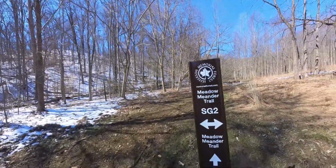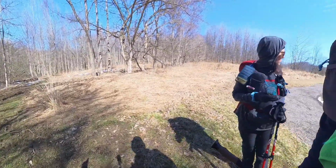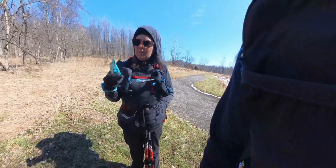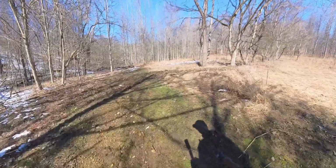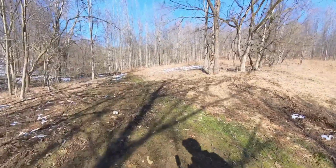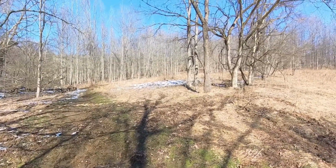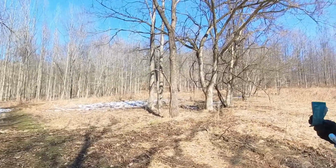Came down Meandering Trail to Scott's Gap Trail. So it's a little bit different than what AllTrails shows. And Pam's over here with some nuts. From this point on, we get off that nice little paved trail, and this is muddy, which isn't surprising because we've had tons of rain, lots of snow.